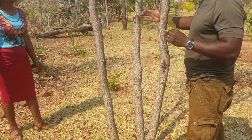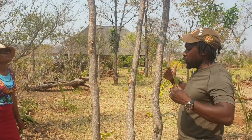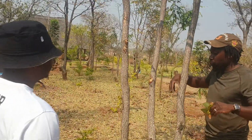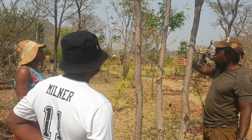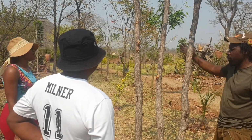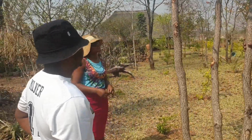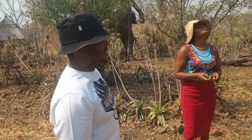What about in terms of regions? In Matabeleland North, we have quite arid regions. So is it only in arid regions, or can you find it in Marondera, or in the watershed? Actually, Mupani is quite adaptable. It can adapt.